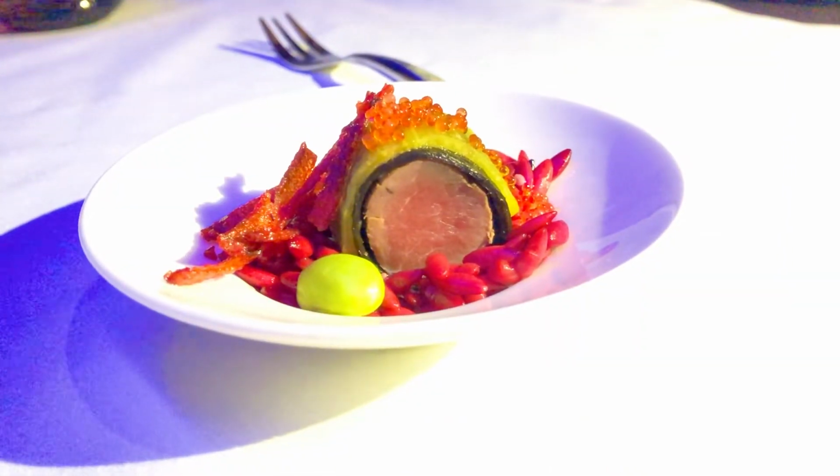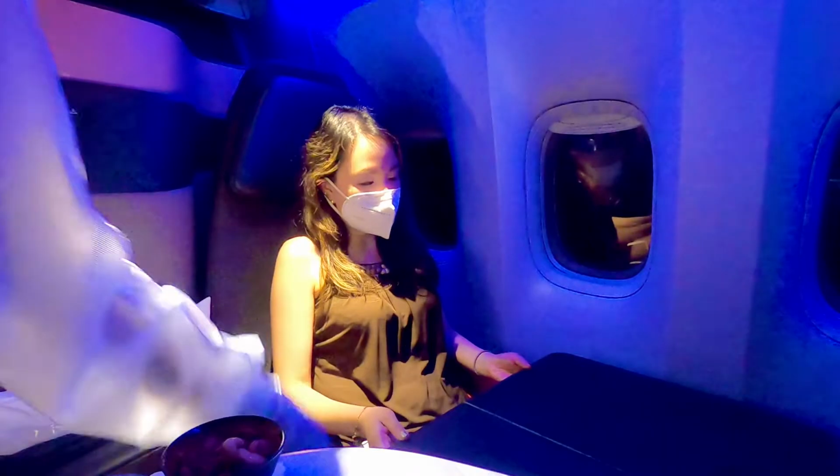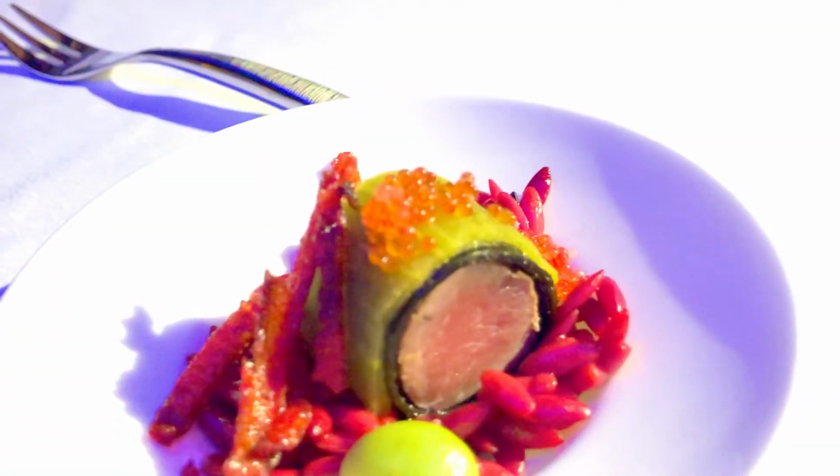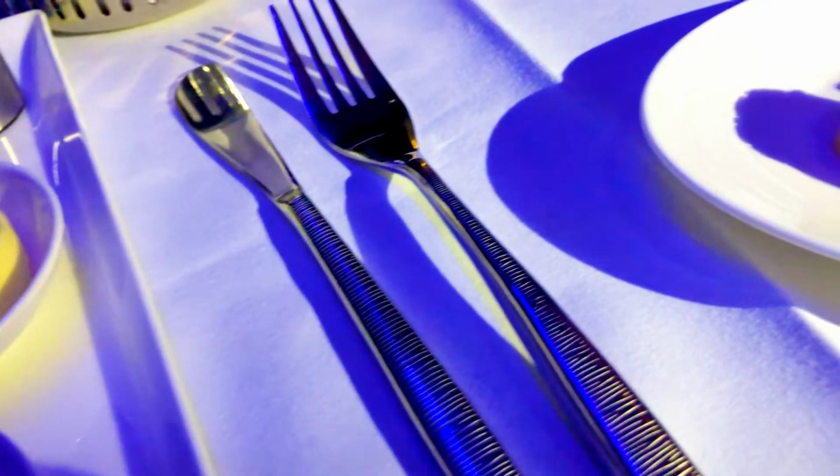If you haven't seen the video before this, I have no idea what I was served. In fact, I did ask the flight attendant what this was, and because of her mask, I couldn't really understand what she was saying, except that I was served rice dyed with beetroot. So they boiled the rice with beetroot to get that natural pinkish color. It was really good nevertheless. I don't know if it was a secret dish, but it certainly wasn't on the menu.